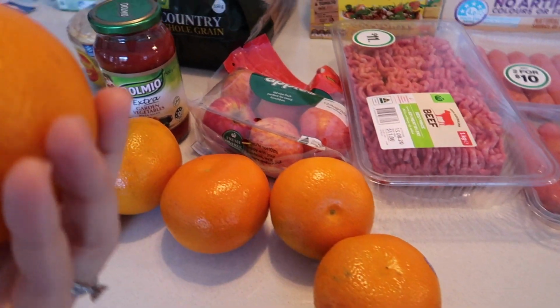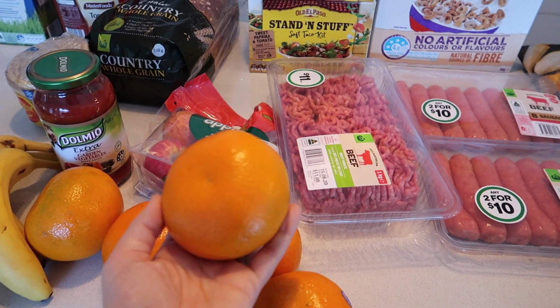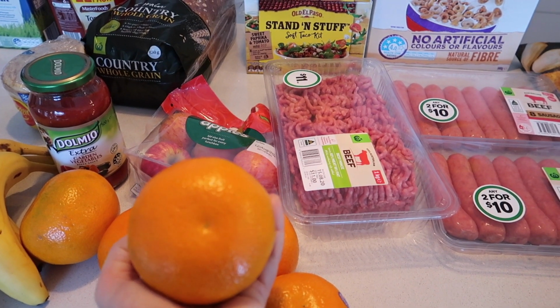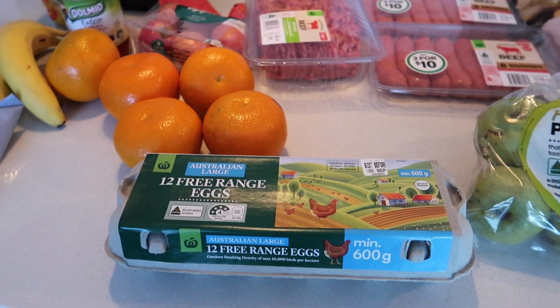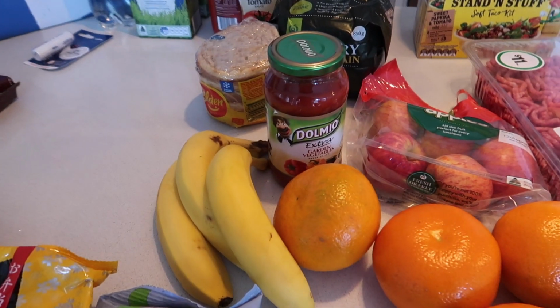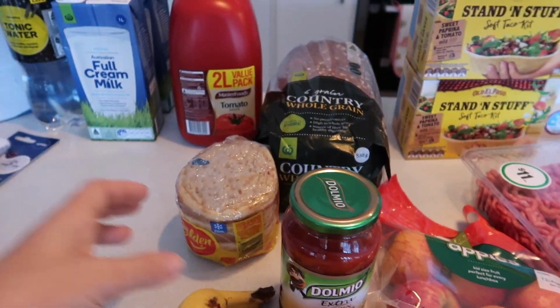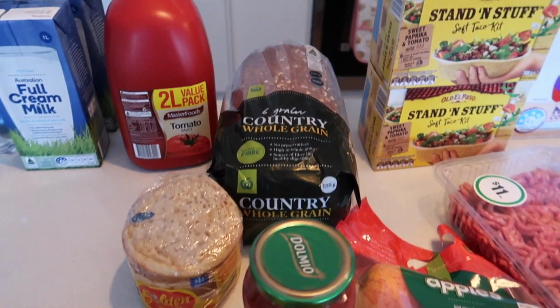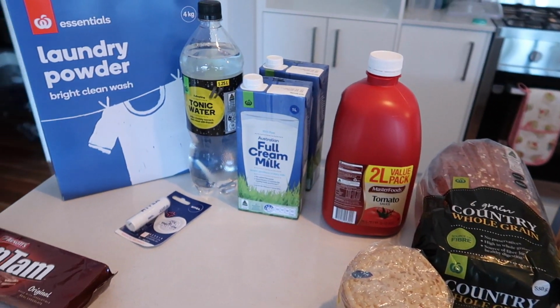And then these ones, they're meant to be mandarins. They're Phoenix mandarins, but they're trying to show you, they are massive. Look at that. Then we got some eggs, bananas, some more sauce, crumpets, bit of a favourite. Whole grain bread, tomato sauce, some long life milk.